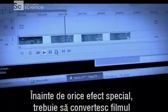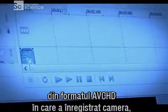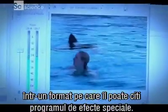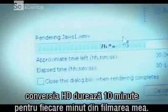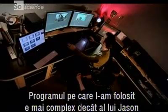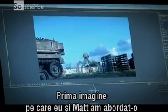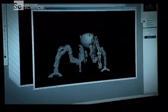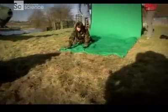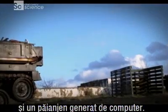But before I could actually do any special effects work, I had to convert it from the AVC HD format that my camera recorded in into a format that the special effects software could read. I was using Sony Vegas, but because it's HD, conversion takes 10 minutes for every minute of my video. The software I was using is much more sophisticated than Jason's and much harder to master. The first shot that Matt and I tackled was the one just before the final explosion. We needed to build the shot from 3 different bits. Me acting against a green screen, a blank background, and the computer-generated sand spider robot.